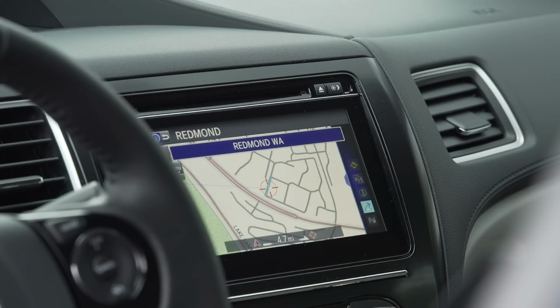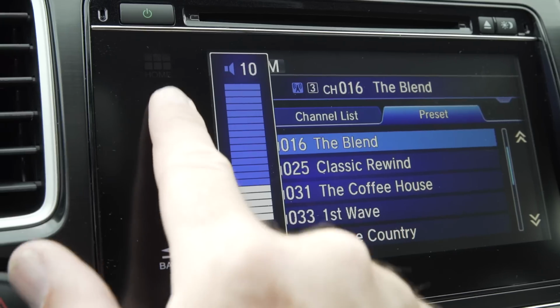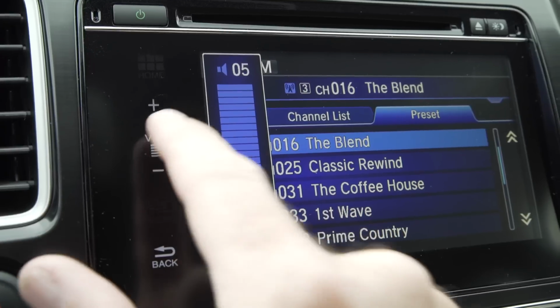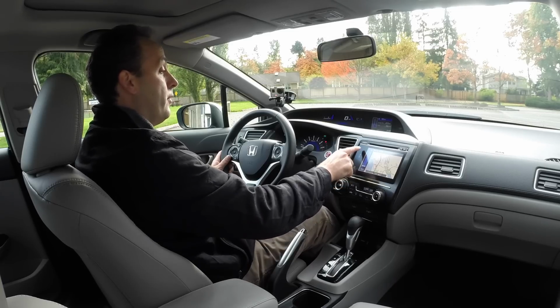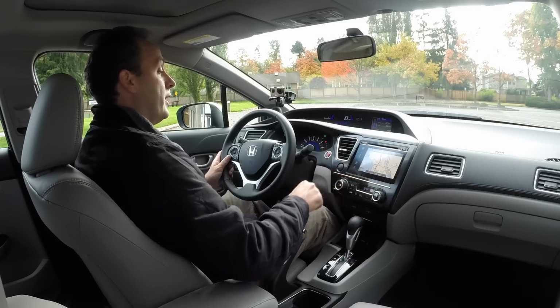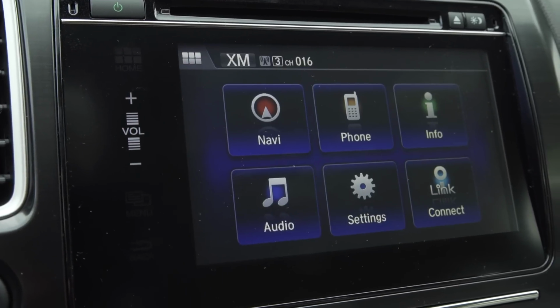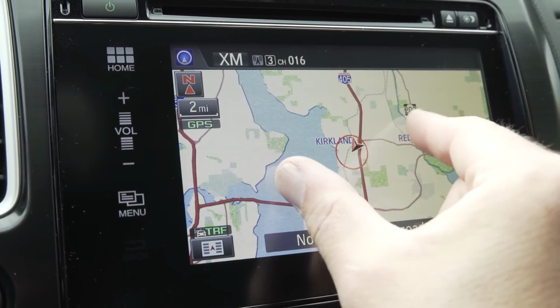It also has a really nice glass feeling faceplate here. So it's actually a good feeling on my fingers, unlike some of the ones that you have to really stab at. The volume also makes use of multi-touch. You can cycle it up, cycle it down. If you just hit one or the other, it'll also cycle individually. And then click back to menu, super easy, very straightforward, a really nice system.